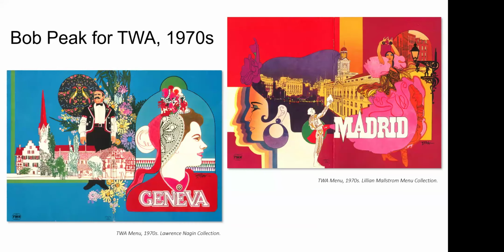One of the other very well-known illustrators in our collection is Bob Peak, who did some extensive work for TWA. He was one of the most prolific illustrators of his day, working on things like movie posters. He was known as the father of the modern movie poster, as well as fashion illustration, automobile design, advertising, and fine art. He started working with TWA in 1973 with an initial commission for 6 murals, and eventually did over 60 pieces for the airline, including about a dozen menus, most of which we hold in our collection.